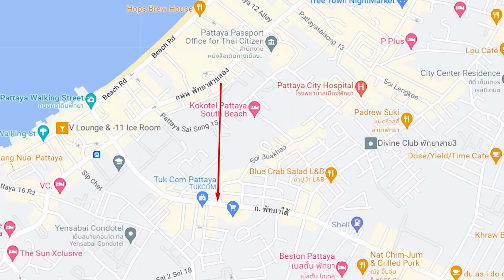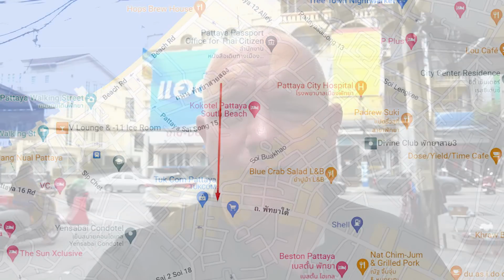So if you look on the map now, you'll see exactly where I am. I'm just opposite Tukkom, on the junction here, Pattaya, South Pattaya Road, and I'm going to head in now into KASITHBK, and we'll have a drive around and a wander around and see what's going on. Fingers crossed it won't rain. Sun's out now, it's quite good, so hopefully we'll be okay.